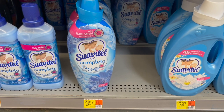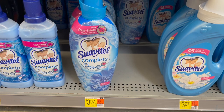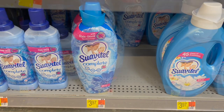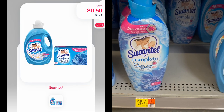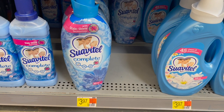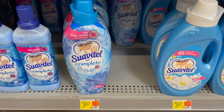So what you're going to do is you're going to pick up two of these bottles. These are the 41.5 fluid ounces. They're priced at $3.97. So you're going to pick up two. That'll total you $7.94. You're going to submit to the coupons app for 50 cents back on one of the bottles. Then you're going to submit to ShopMium for 50 cents back on the second bottle. Then you're going to head over to ShopKick. You're going to submit for 340 kicks or $1.36 back on one of the bottles.